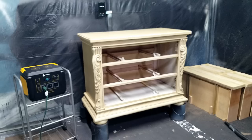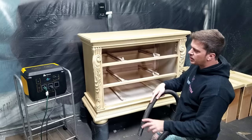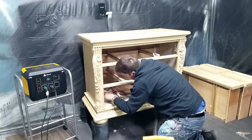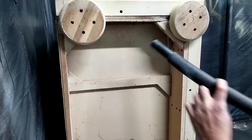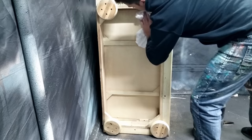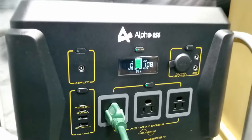Pretty sure this vacuum is gonna draw a lot of power, but we don't need it for very long, so I'm gonna knock this out. 800 watts. All right, I'm done with the vacuum for now. I'll go ahead and unplug that. We still got 98% power.